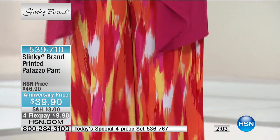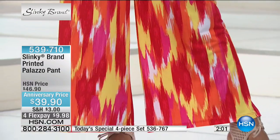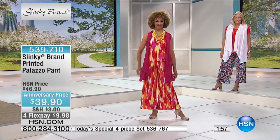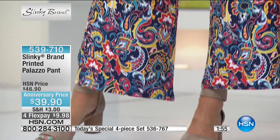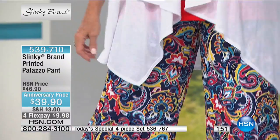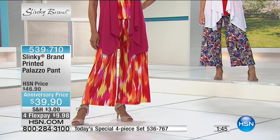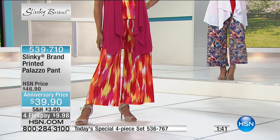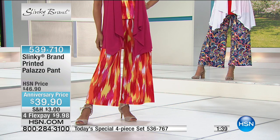And we love our printed pant. The palazzo pant is a longer pant than the cropped pant of the Today Special. It hits you right above the ankle, so it's probably about 3 inches longer than the cropped wide leg pants. And it's fun, it's elegant, it's that playful summer pant. Absolutely. That you are gonna just love on vacation, summer barbecues, entertaining.